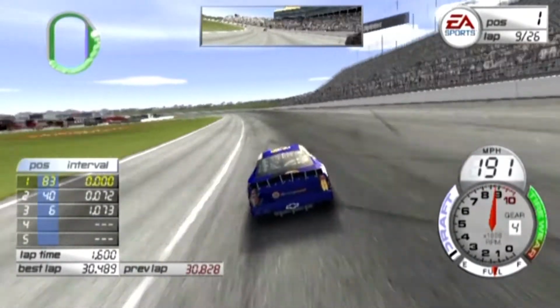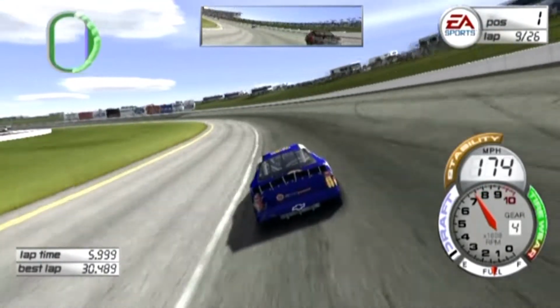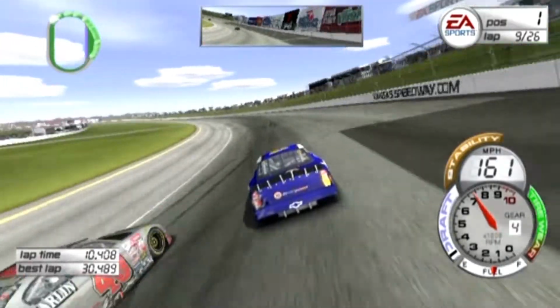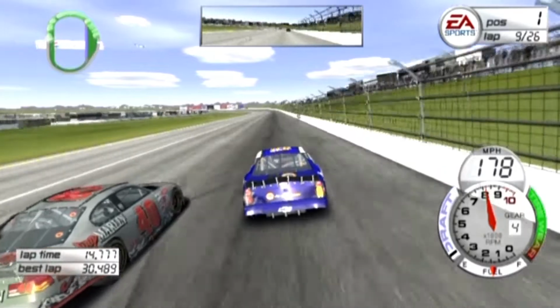Just got us 5 bonus points, 5 bonus points for leading a lap. That's going to help us in the point standings. Ooh. Keep it on the bottom. Keep it on the bottom. The 40, ooh, couldn't quite do it. Little contact there. Try to keep it on the bottom there.